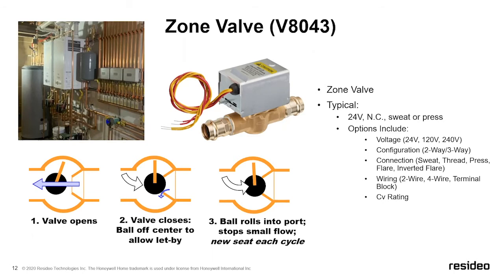We've got a lot of different connection types: sweat, threaded, press, flare, inverted flare. Even the wiring, we've got different options. So you can do 2-wire, you can do 4-wire, you can do screw terminals, and then we've got different CV ratings, which essentially reflects the flow restriction through the valve. For North America, the most predominant valve, like if you were to go into a distributor and ask for a zone valve, they're probably going to instinctively go to 24 volts, normally closed, and sweat.